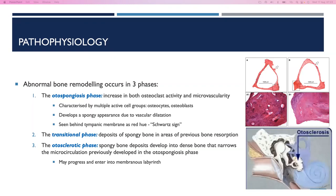The bone develops a really spongy appearance, and this is because of vascular dilatation and neovascularization. We also see a red hue behind the tympanic membrane clinically, and this is known as the Schwartze sign. In the transitional phase, these deposits of spongy bone occur in areas of previous bone resorption, and then in the otosclerotic phase, the spongy bone deposits develop into a very dense bone, and this narrows the microcirculation that had developed previously in the otospongiosis phase.